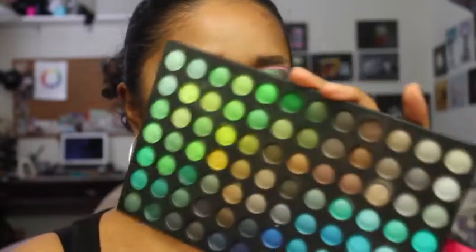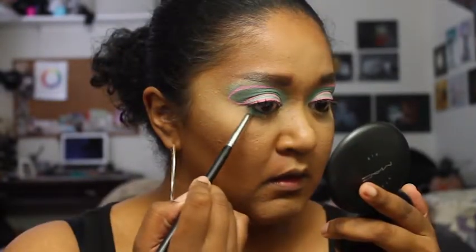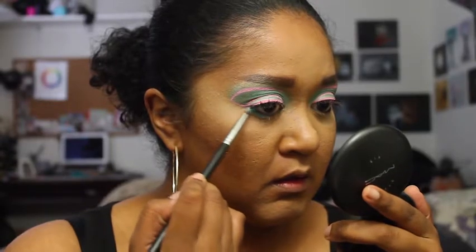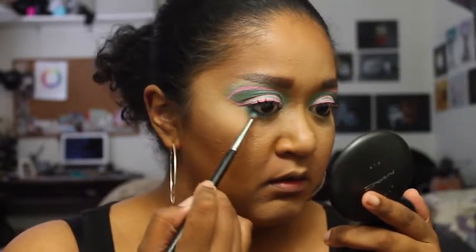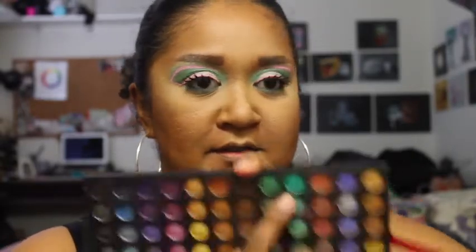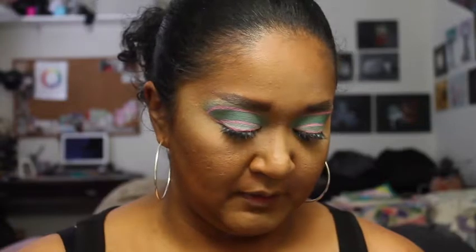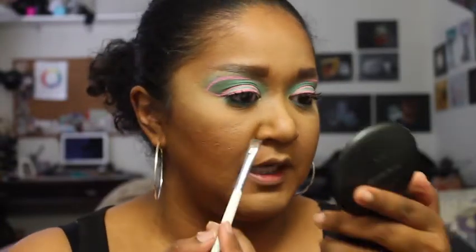Okay, so I'm gonna take this pencil brush by Sigma and go back in with, is it? Yeah, Empress Blue, and run that along my lower lid. Then I'm gonna take that sponge shade on a flat eyeshadow brush. This is the one from e.l.f. and I'm going to run that close to my lash line.